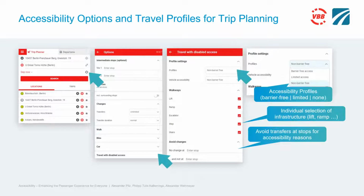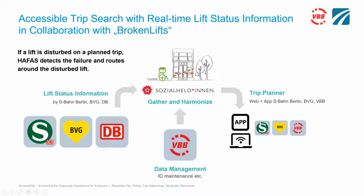So it's a principle, a scheme of how our app is working. And we came to data. What we needed in the past is the status of the elevators and escalators, and we have 3 operators in our area who are operating lifts and escalators. In 2012 we did a joint venture with a non-governmental organization, the so-called Sozialhelden. They collected all the data from the operators, and our job from the VBB side was to gather and harmonize all this, the IDs of the lifts and escalators, and bring it to a real data management.